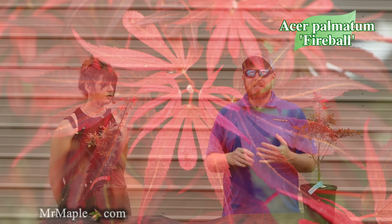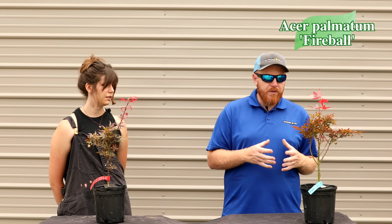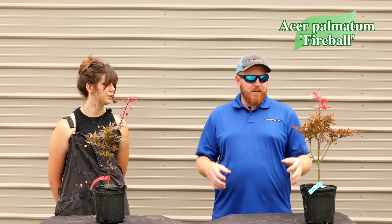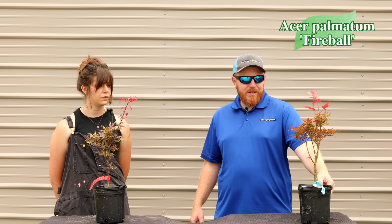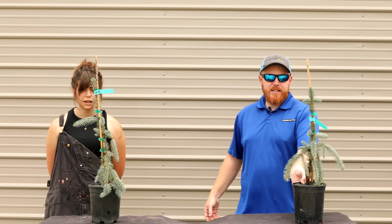Fireball, as the name suggests, gives you some fiery red colors in the spring, but also a fiery red color in the fall. Good maroon colors during the summer. For a dense compact tree, Fireball, it really rocks it out. It really does. Kate, what do we have next?